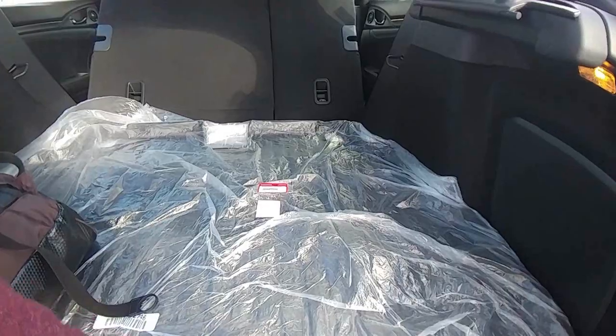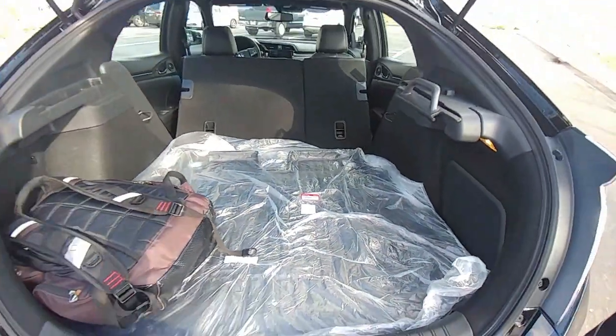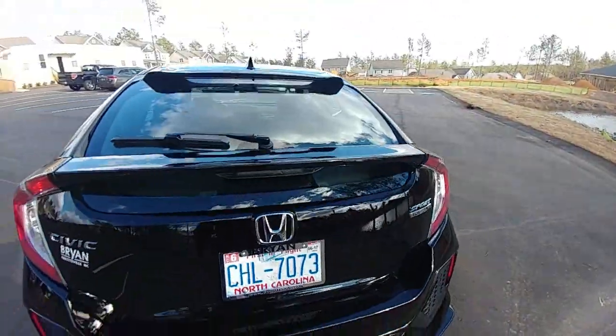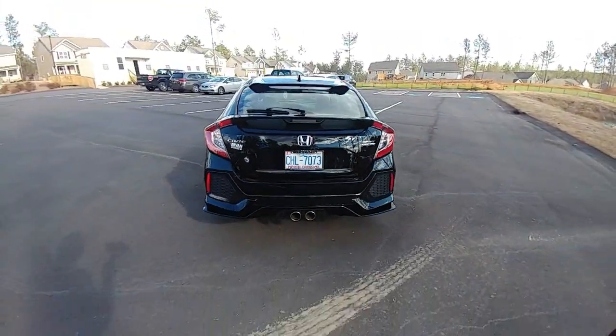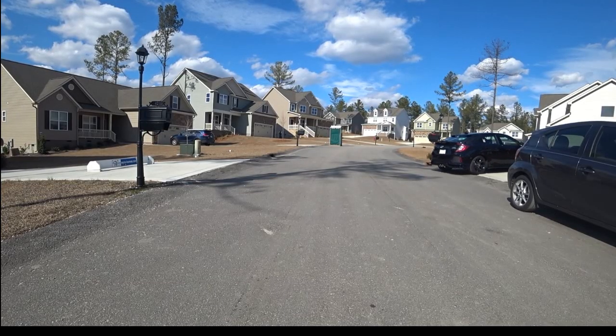This one comes with the weather mat for the trunk. Very practical, very nice. Look at this, guys. Straight from Honda, one of the best hatchbacks in the market. We're gonna take this car for a spin.